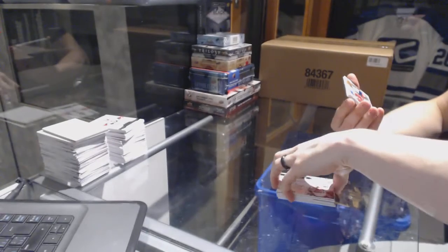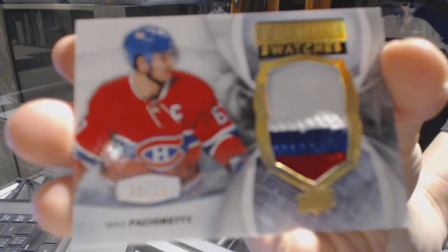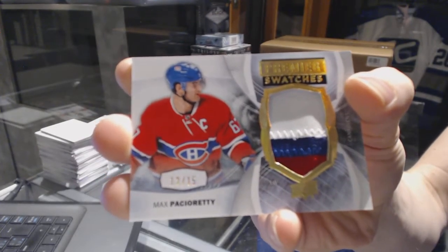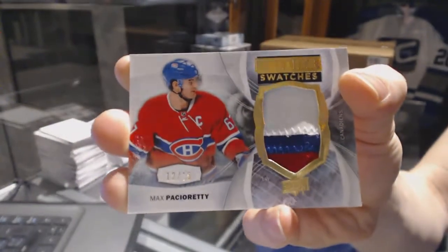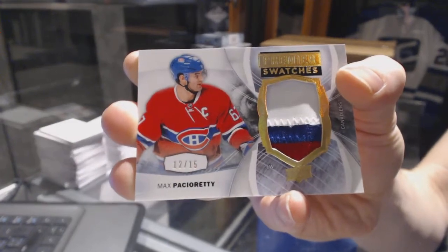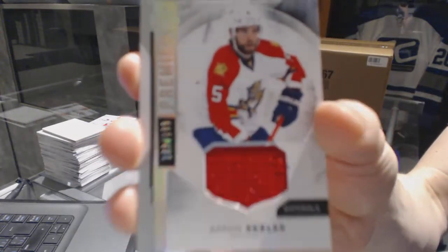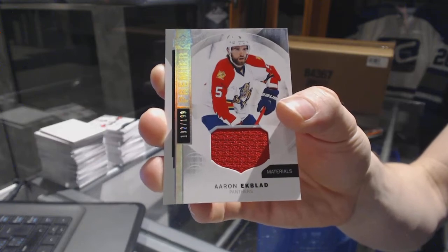We've got a three-color premier swatches, number 12 of 15 for the Montreal Canadiens, Max Pacioretty. 12 of 15 for the Canadiens, Max Pacioretty. And we finish with a base jersey, number to 199 for the Florida Panthers, Aaron Ekblad.